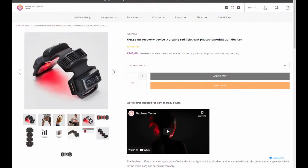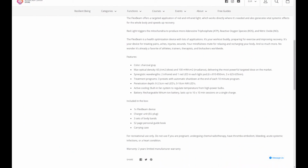FlexBeam is a great device that I've used. It's also available on the biohackercenter.com online store, and it scans near infrared and red light wavelengths. If I have any back pain, maybe on the neck side, I put this right here and do my work. It's great compared to a big red light panel, which is clumsy to use. It's great if you have joint issues, like around the wrist from using the computer too much, or if you got injured while working out. So that's a great device. We will learn more about it directly from Christian Barmen, who is joining us in a second.